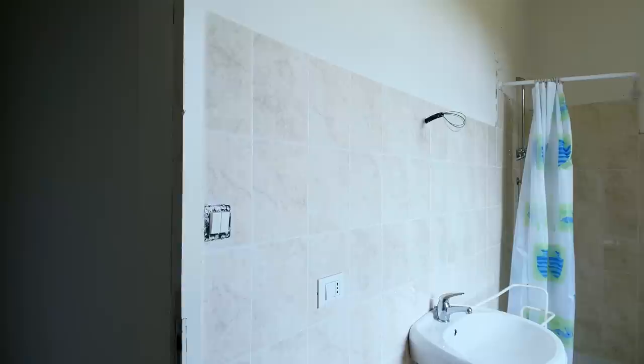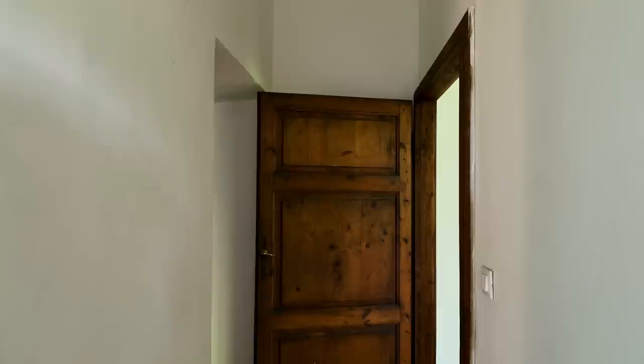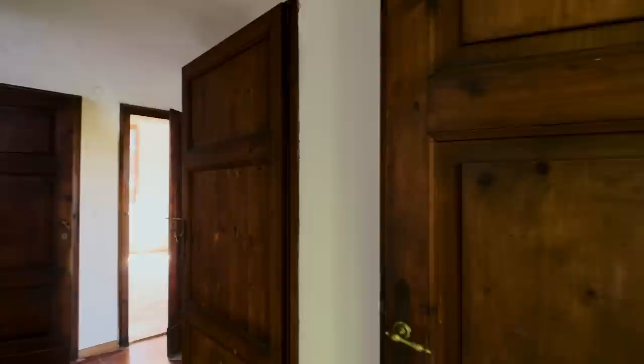Very nice bathroom. Yeah. Very nice bathroom. Right. Hang on a minute. Just going to hold that there. Okay, that can come down if you want it to. And so you'll end up with a really nice, big double bedroom and a bathroom ensuite.